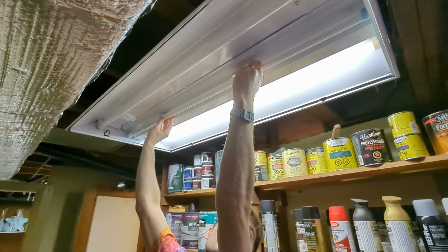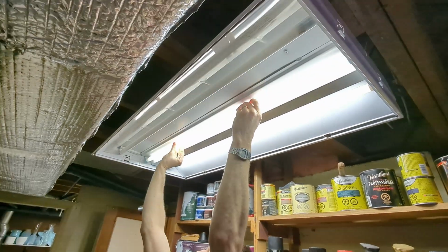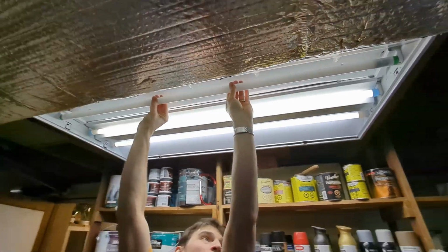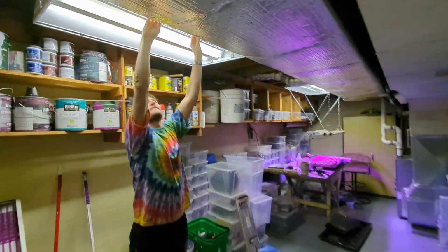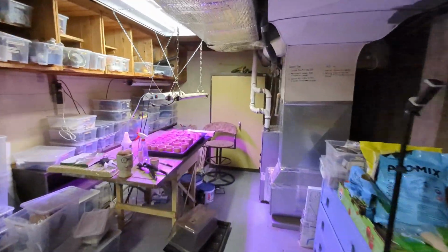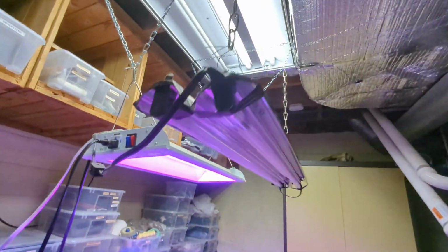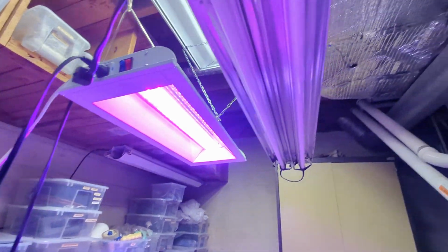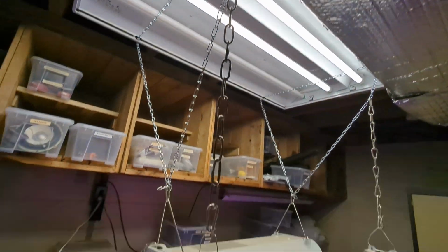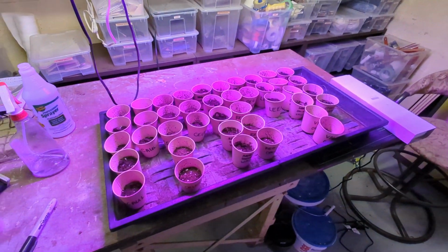Let's see, they fit. Got the right measurements. Oh, look how bright it is. There we go. Wow. This is good because only one of my grow lights is working. This one's not. So if we can get this more bright, my plants will be happy.